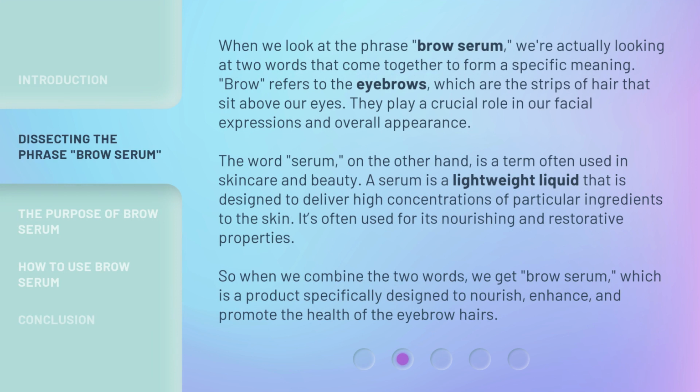When we look at the phrase, brow serum, we're actually looking at two words that come together to form a specific meaning. Brow refers to the eyebrows, which are the strips of hair that sit above our eyes. They play a crucial role in our facial expressions and overall appearance. The word serum, on the other hand, is a term often used in skincare and beauty. A serum is a lightweight liquid that is designed to deliver high concentrations of particular ingredients to the skin. It's often used for its nourishing and restorative properties. So when we combine the two words, we get brow serum, which is a product specifically designed to nourish, enhance, and promote the health of the eyebrow hairs.